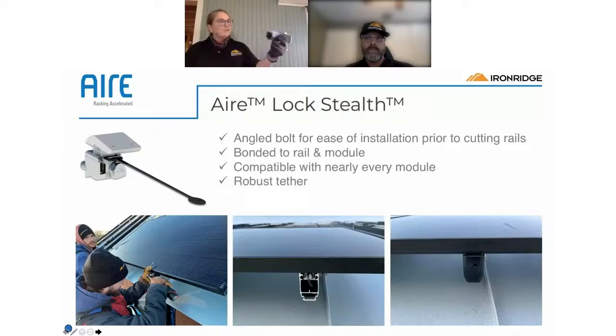So here's the Aire Stealth installed into the rail. Very simple to install. You would bring it to the end, pull the tether, and it's a very robust tether that won't break, and install the clamp. The bolt is nice and long so that when you're trying to reinstall or uninstall it, it won't fall apart. It's also fully bonded to the module frame. There's 2 bonding pins and works with nearly all module frames.